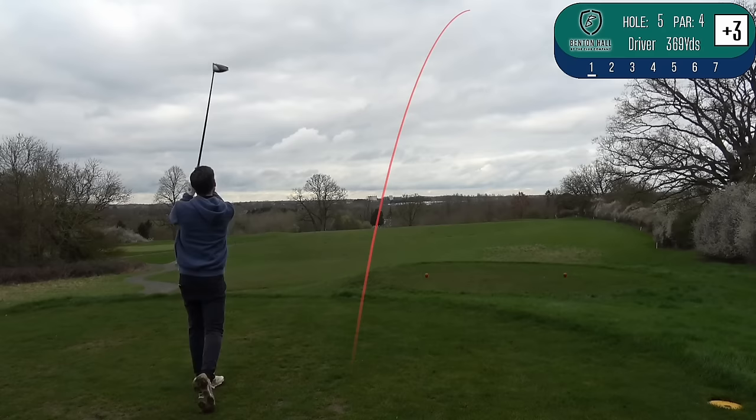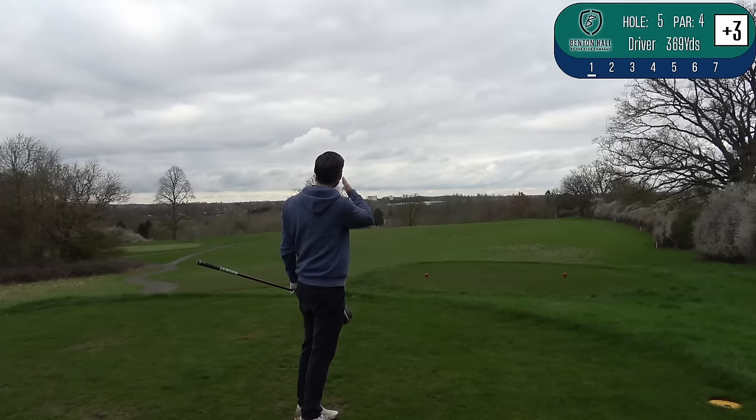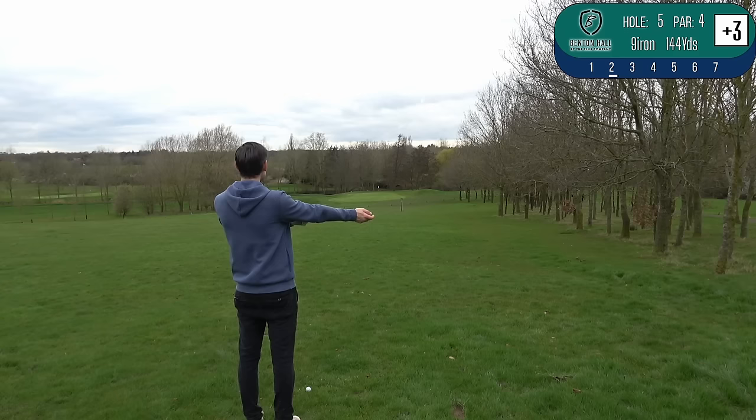Stay slightly cutty, but it's not bad. Okay, it's slightly cutty, but as I say, it's not a bad one. It's not a slice, just a slight fade off that right tree. Hopefully the trace will show you, but come on, come on. 144 yards to go, so it wasn't a bad drive at all. Quite happy with that, considering it was a bit cutty. 144 yards, it's slightly downhill, I'm gonna go 9-iron.